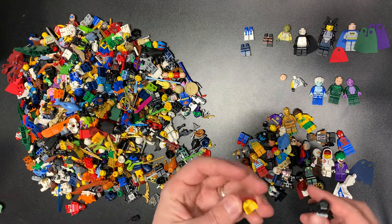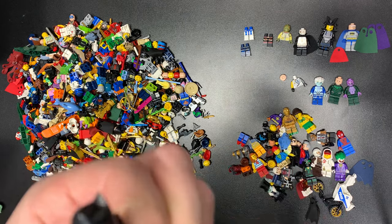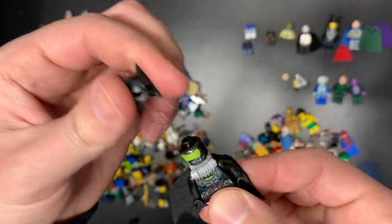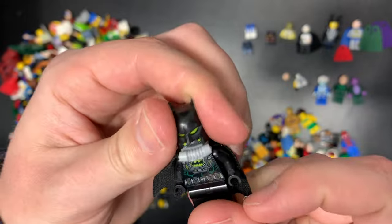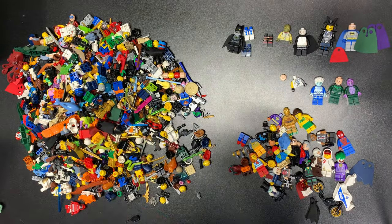Mr. Freeze. We got Kite Man, or whatever his name is. This one's kind of unique. This is Gas Mask Batman. It's adding Ks all over the place. Pretty sure that one's pretty good. I haven't sold that one in quite some time now.